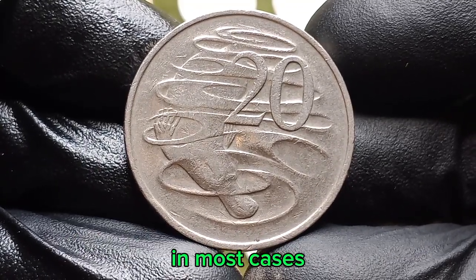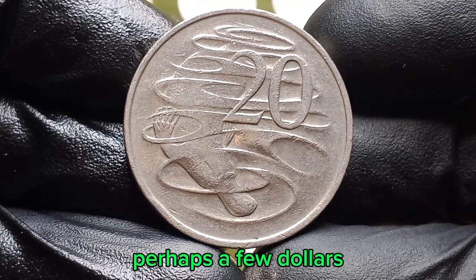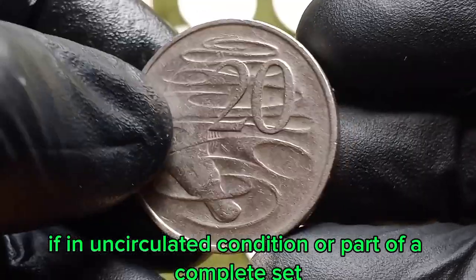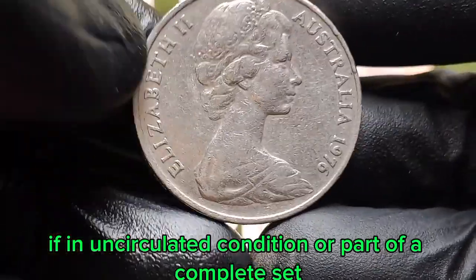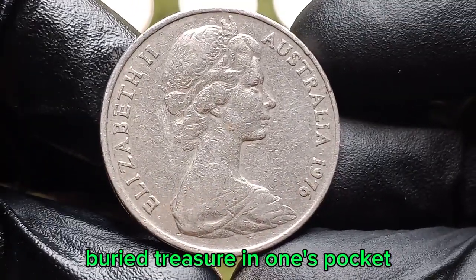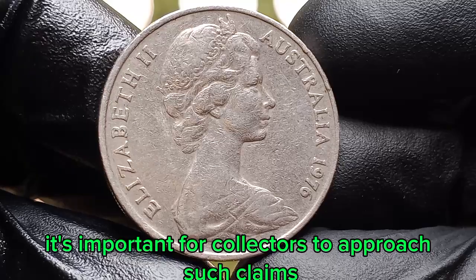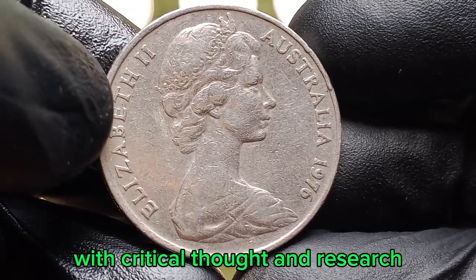In most cases, the coin is only worth its face value or slightly more, perhaps a few dollars if in uncirculated condition or part of a complete mint set. The psychological allure of finding buried treasure in one's pocket change fuels these fantasies, but it's important for collectors to approach such claims with critical thought and research.